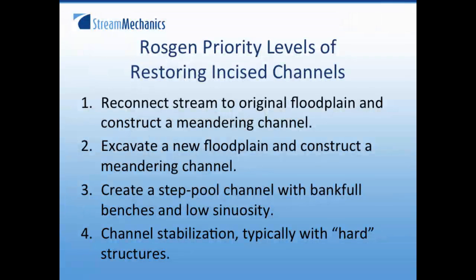Priority 4 is not restoration. Priority 4 is stabilization in place. So priority 1 means reconnecting the stream to the original floodplain and constructing a meandering channel. This is assuming an alluvial valley. Priority 2 is to excavate a new floodplain and construct a meandering channel. Priority 3 is to create a step pool channel with bankfull benches and low sinuosity. And as we mentioned, priority 4 is just to stabilize it in place.